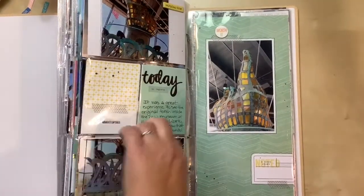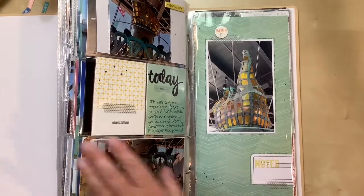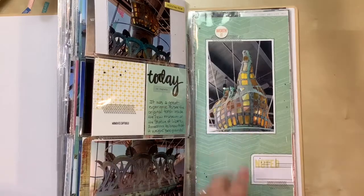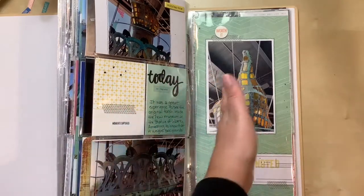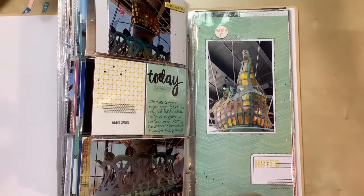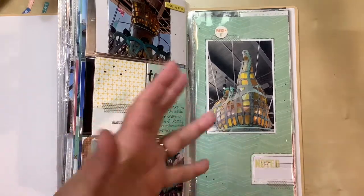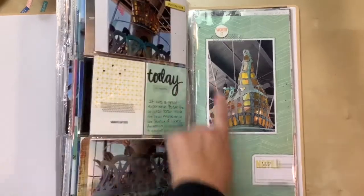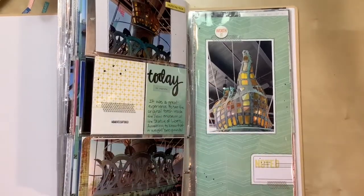And then we got to see the original torch because it has been redone, and so the original one is now housed in the museum full-time. So if you're going, you will be able to see that. And when the sun hits it, it's gorgeous. These really light up and the color looks really, really good. So if you can get there and experience that, do it.